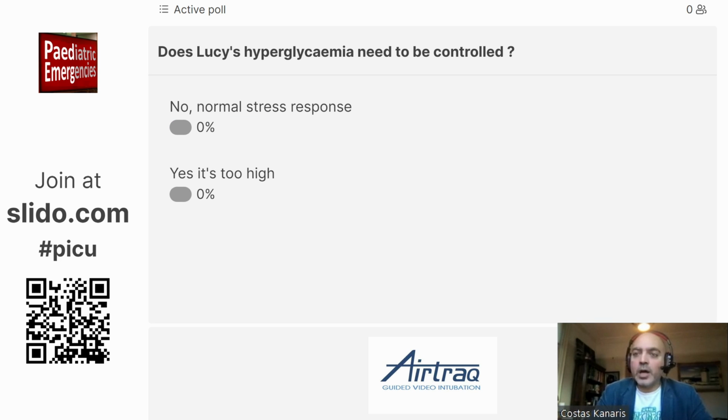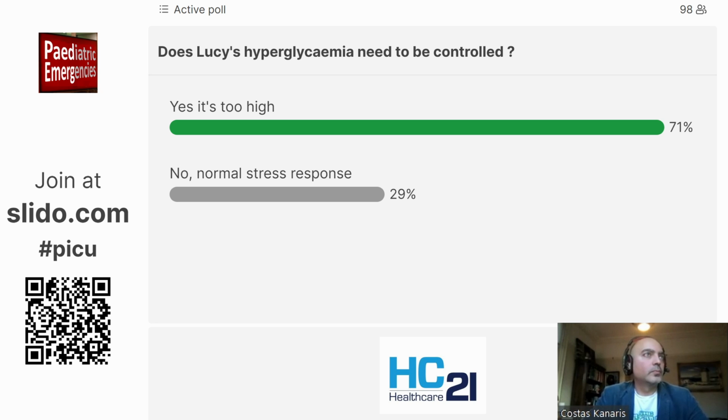Final question. So Lucy's blood sugar was 18 on the gas. She has had a cardiac arrest. Should we control her blood sugar, or is it just a normal stress response? Okay, so about 3/4 said yes, we need to treat it. Now, this is a trick question.